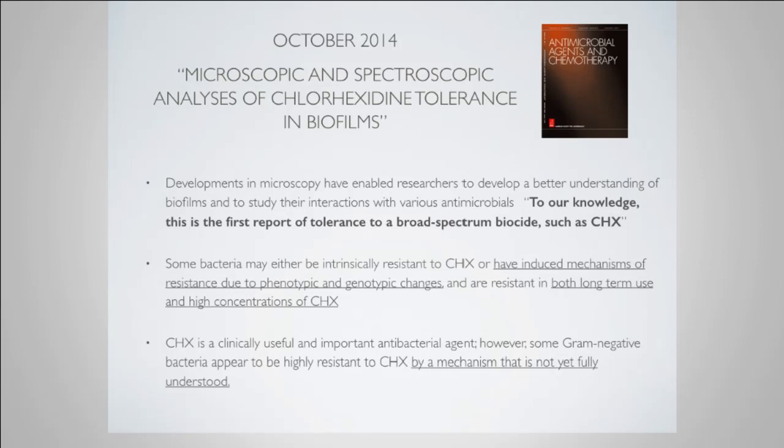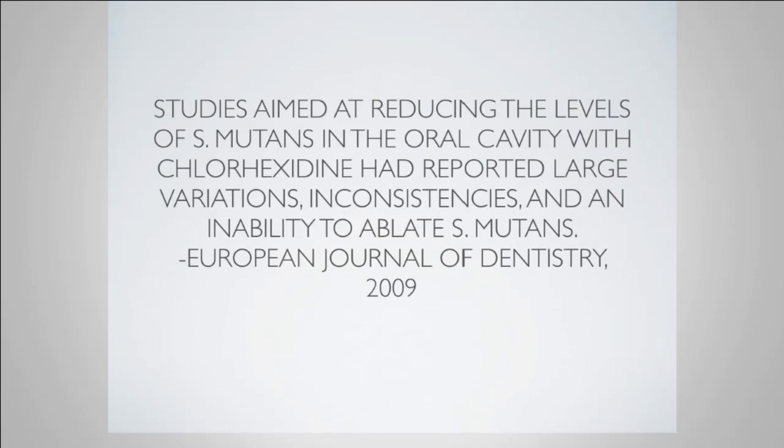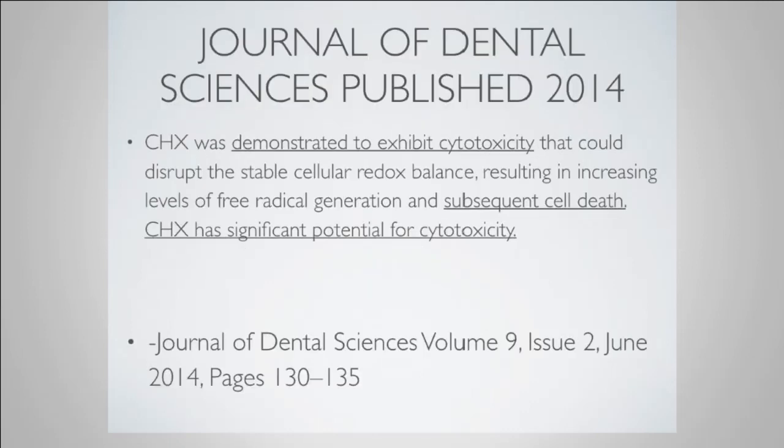They've induced changes to their own structure as well as the structure of their DNA, basically. So now the entire strain of bacteria has become resistant and tolerant to chlorhexidine. That's important for us to know. Another inconsistency we deal with: wouldn't it be awesome if we could reduce not just the bacteria causing inflammation and infection in periodontal disease, but also the bacteria that causes cavities? Well, chlorhexidine has never had an impact on reducing strep mutans. That's important to know as well.